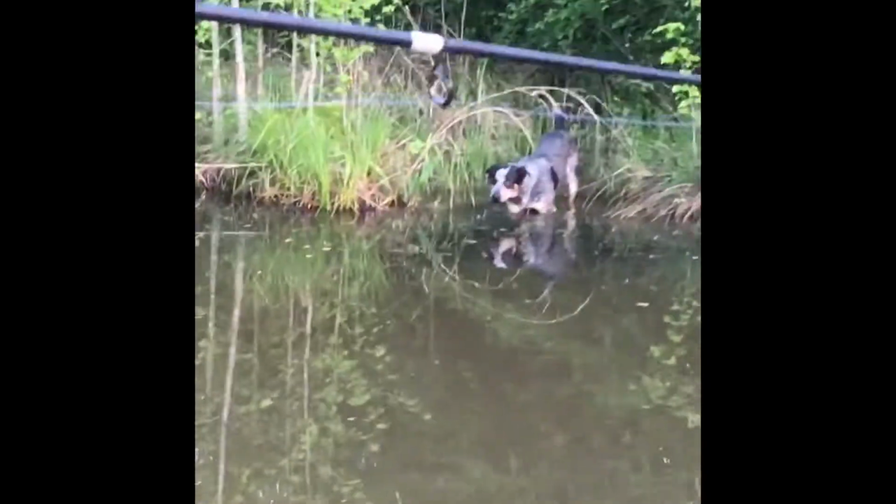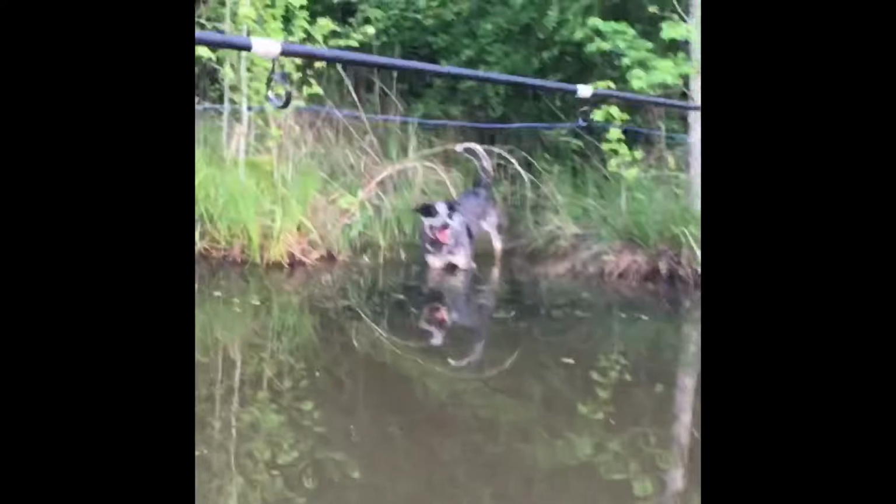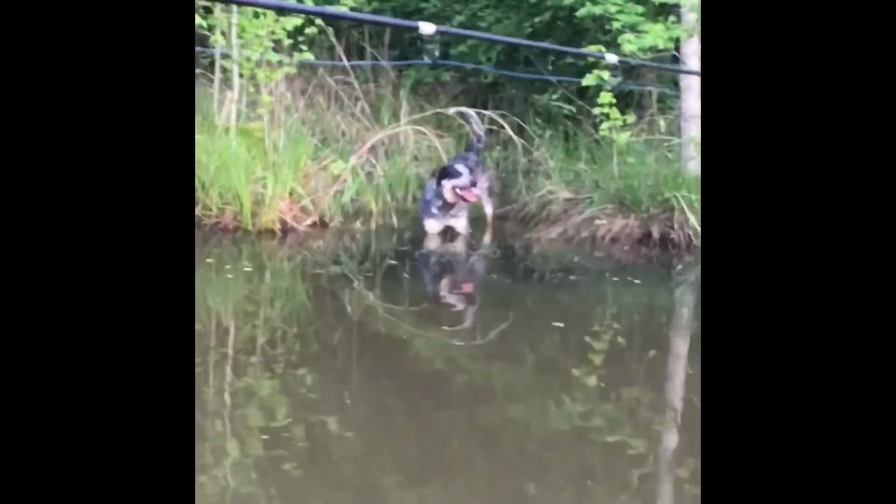They zoom in on something in the pond for sure. My dog over there. Big dog. Drake, he's getting him a drink of water. The fishing dog.